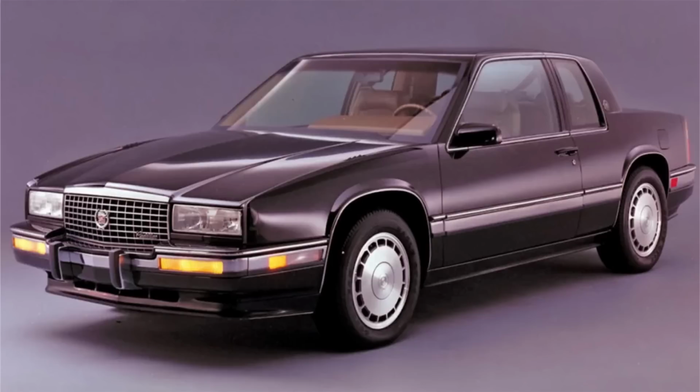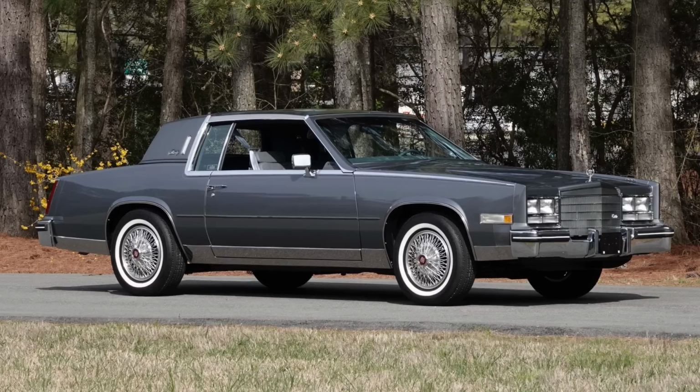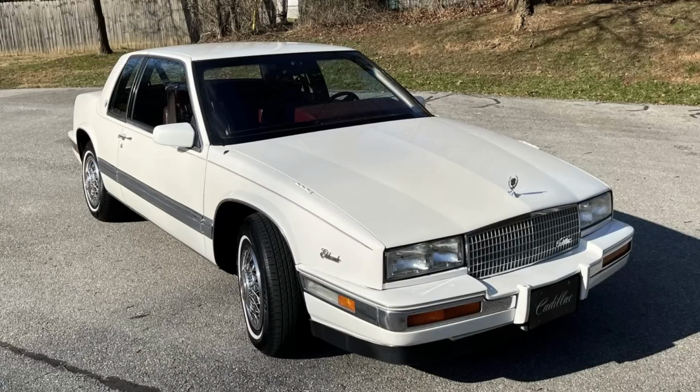Personally, I'm not a huge fan of this generation, and I guess many others weren't when these first came out. 1985, the last year for the 10th gens, still managed to produce over 74,000 units. The first year of this brand new generation only managed to squeeze out 21,000 units. We're talking over a 70% drop in sales.